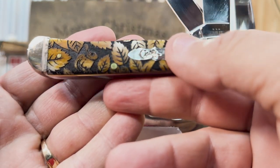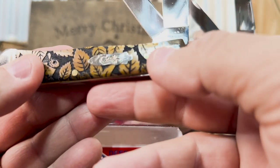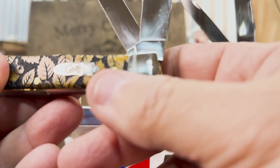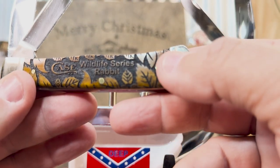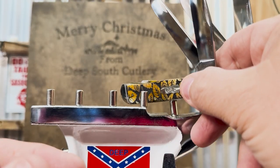And I got another one in. Here is the rabbit one. Look at the foliage in the background there. These are 2022 and 2023 knives. Again, there is the rabbit right there, Wildlife Series, and it says rabbit on this one. All of them are trappers.